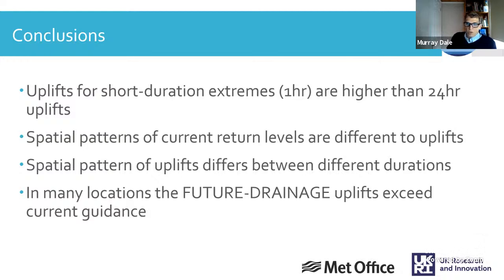The uplifts for short duration extremes are higher than the 24-hour uplifts. So that's one generic conclusion we can make with all the outputs so far. The spatial pattern of current return levels is different to the uplifts. The spatial pattern of uplifts differs between different durations, and in many locations, future drainage uplifts exceed current guidance, particularly, I would say, in southern and central England and parts of Wales.